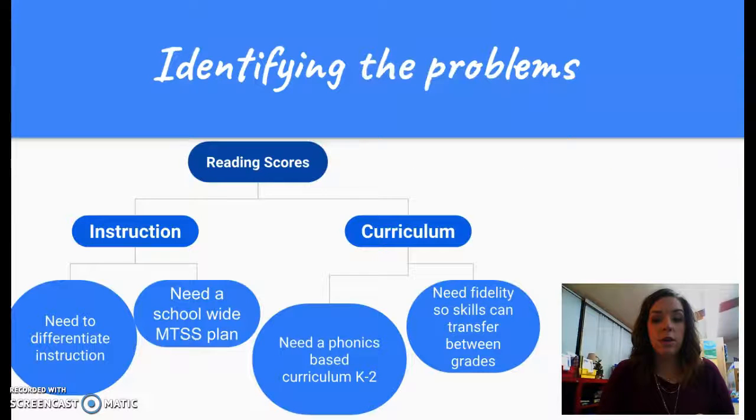There are two main categories that I see when identifying the problems, and those are instruction and the curriculum itself. So as far as instruction, overall, we know that students perform best in a small group setting. There has got to be some differentiated instruction, especially for phonics and reading comprehension at low grade levels. Students are all over the place, and it's clear that many students are bored and waiting for their classmates to catch up, while other students are just simply not having their needs met.